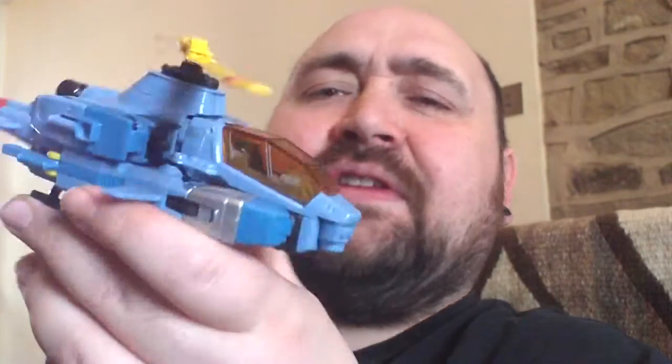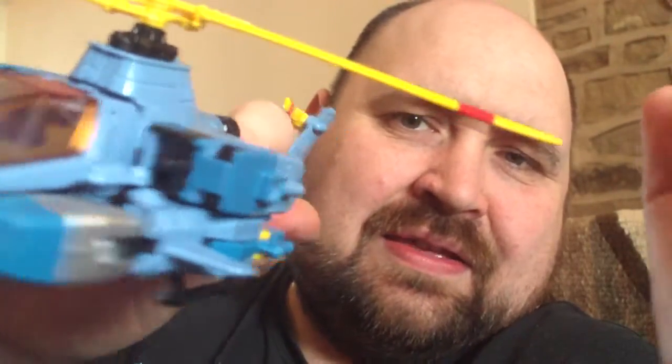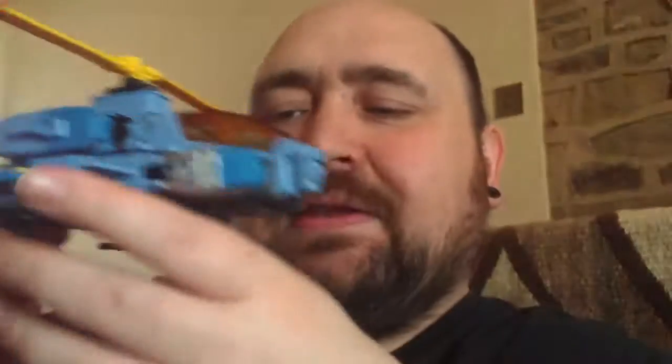So yeah, he's very decent. It's quite a lovely blue helicopter. The blade spins a treat, and he's got a cockpit that opens, and it's got some nice details in there. But he is a little bit gappy in this plane mode. But other than that, a plane helicopter, God, that spins nice though. That's a nice spin to it.